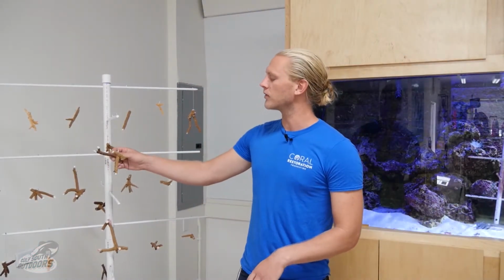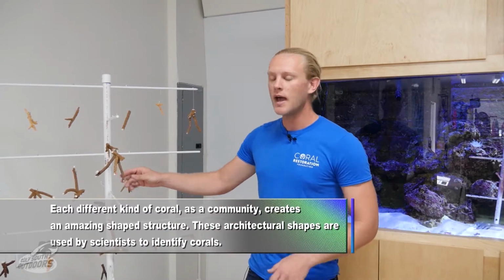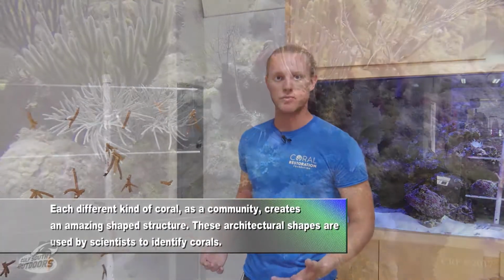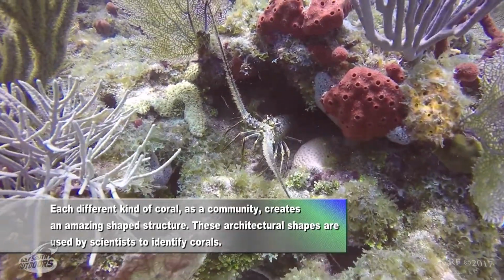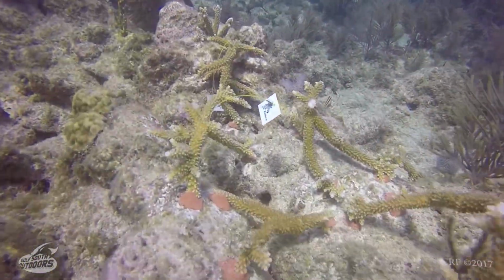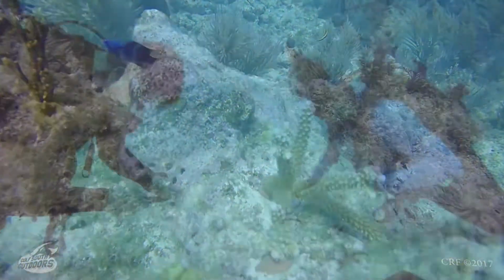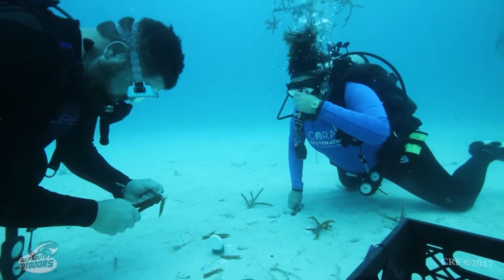These are staghorn corals. Right here, we can also grow elkhorn coral in the same configuration. And we've also started using these tree structures to grow star corals as well. Now with the star corals, they're a little different because they're not a branching coral, they're a bouldering or a mounding coral. But we use plastic ID cards that the corals will actually grow onto. And then when they get large enough, we can remove them from the cards and plant them on the reef just like any other coral.